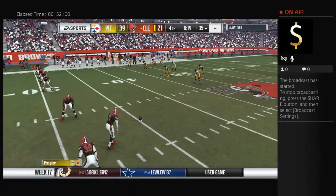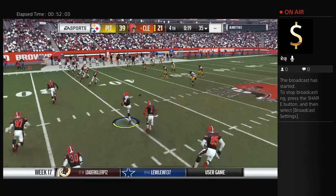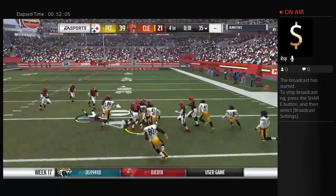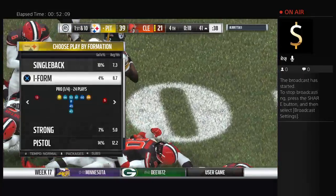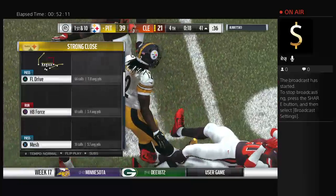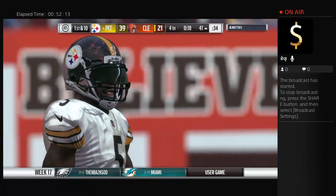Here comes the onside kick. And it's the Steelers that come up with it. And that should just about do it. Now they're down big here in the fourth. They had to try the onside kick. Can't fault them for the effort at least. No, you can't at all.